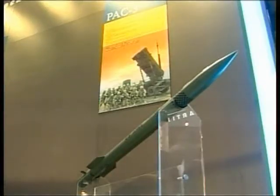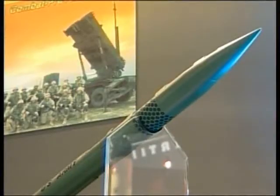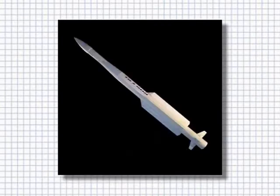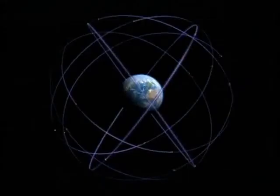MEADS is being developed to replace the aging Patriot system and will include refined target tracking radar sensitive enough to allow the warhead to discriminate between missiles, helicopters, UAVs, and cruise missiles.